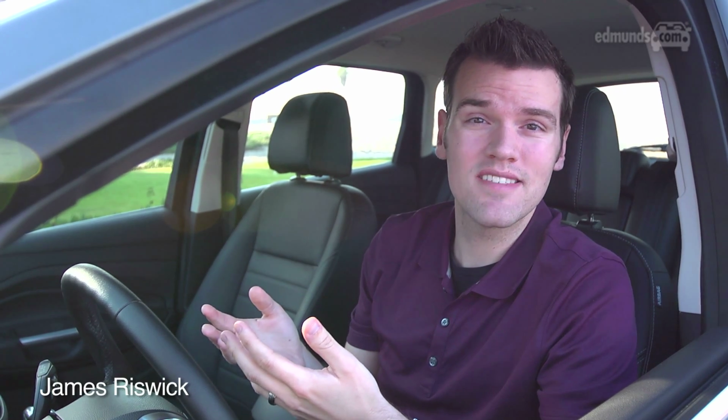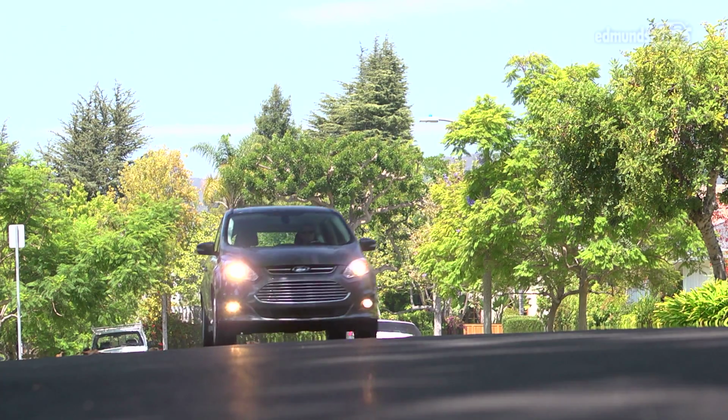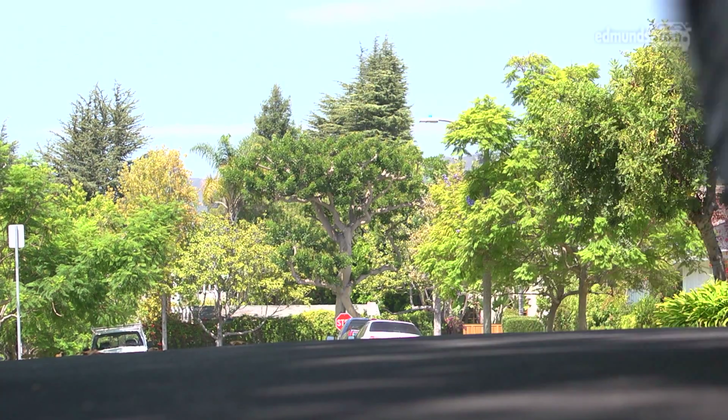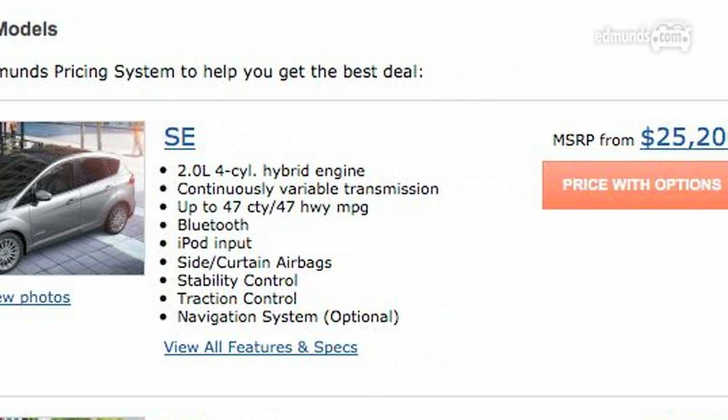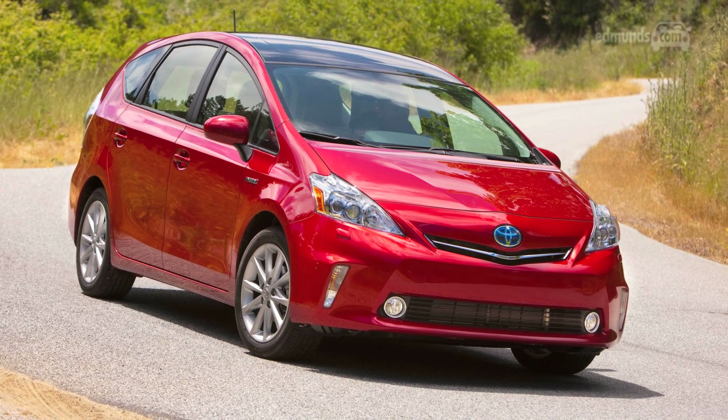Ford C-Max Hybrid makes a lot of sense for small families. You get most of the practicality of a compact crossover, but with a much lower fuel bill. The base SE trim costs around $25,000, which is actually $2,000 less than a Toyota Prius V.